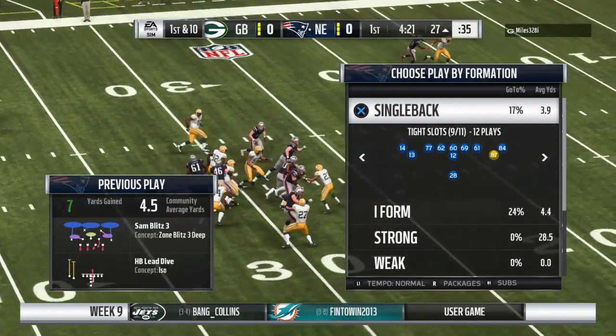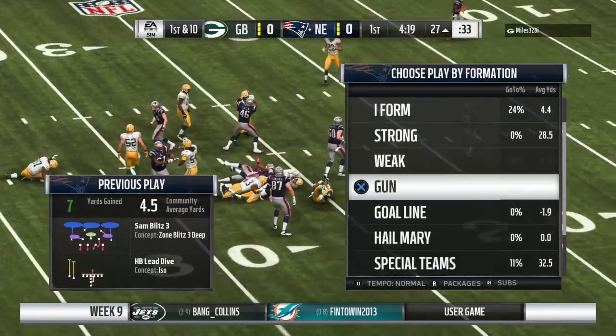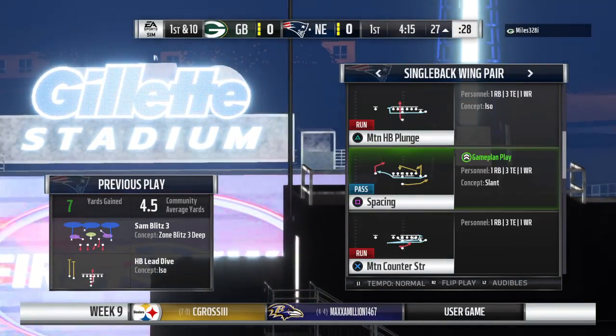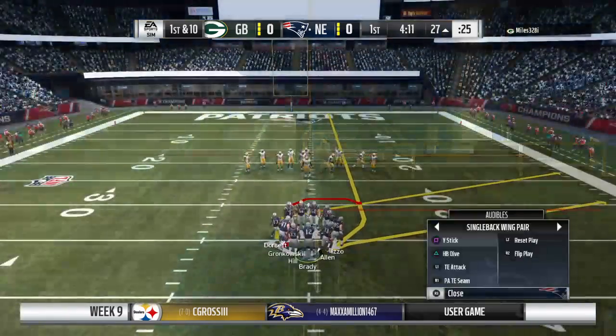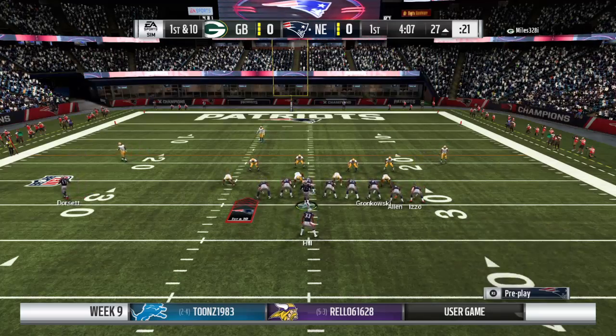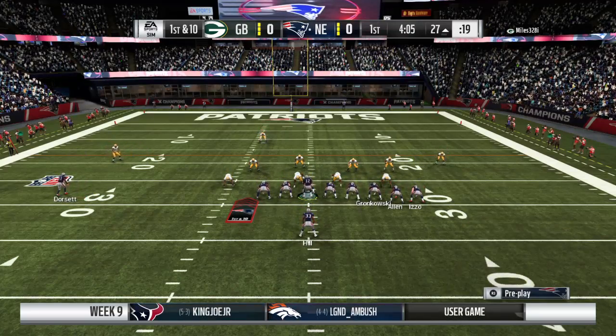7 yards there, good enough to move the sticks. That, quite simply, is Jeremy Hill. A very powerful, compact back. He's always been that, even back at LSU. That's where he honed that skill, right? Love to run between the tackles and take the contact as well as dish it out.